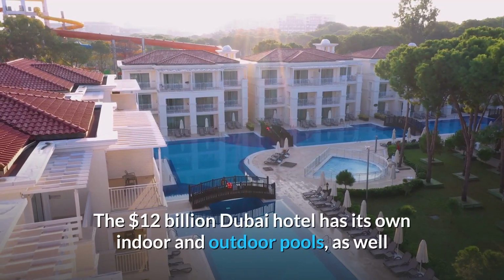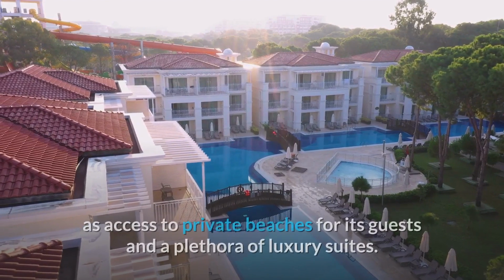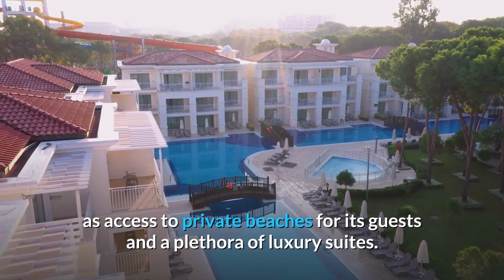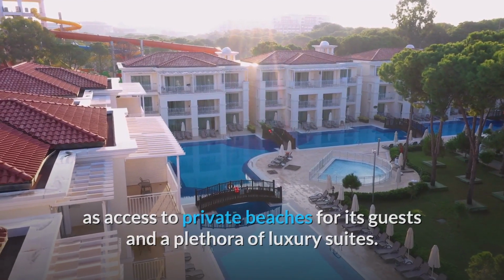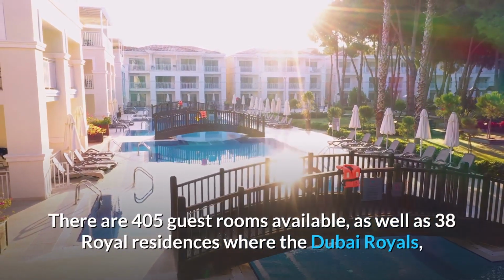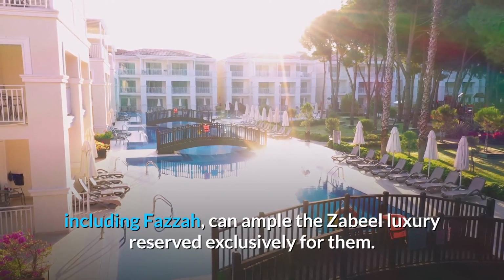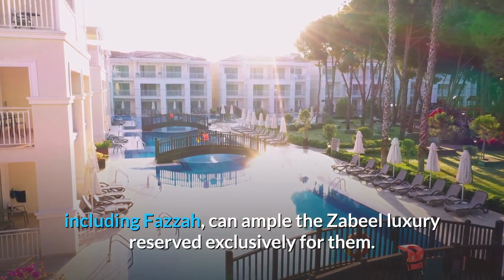The $12 billion Dubai hotel has its own indoor and outdoor pools, as well as access to private beaches for its guests and a plethora of luxury suites. There are 405 guest rooms available, as well as 38 royal residences where the Dubai royals, including Fazza, can enjoy the Zabeel luxury reserved exclusively for them.